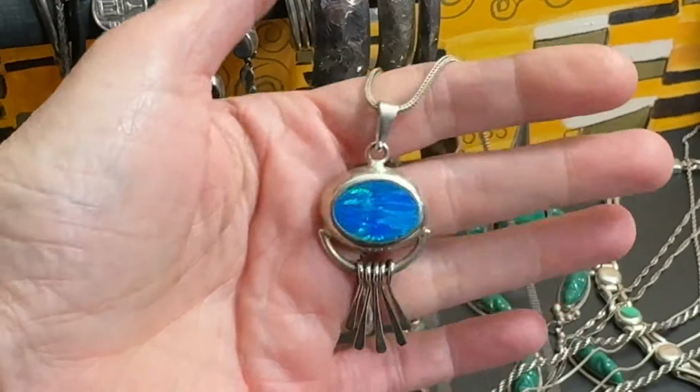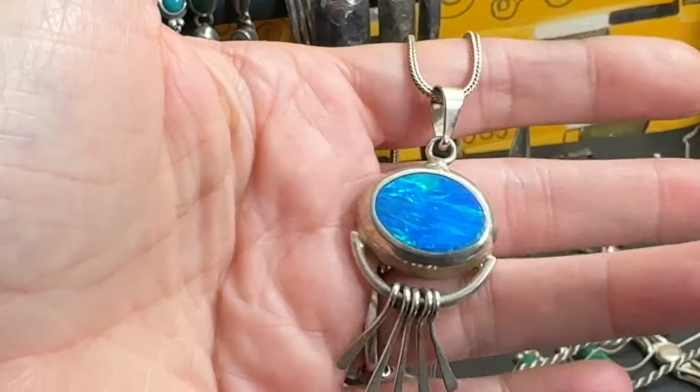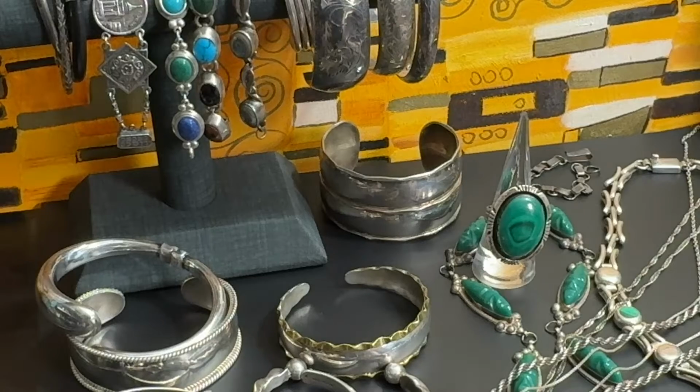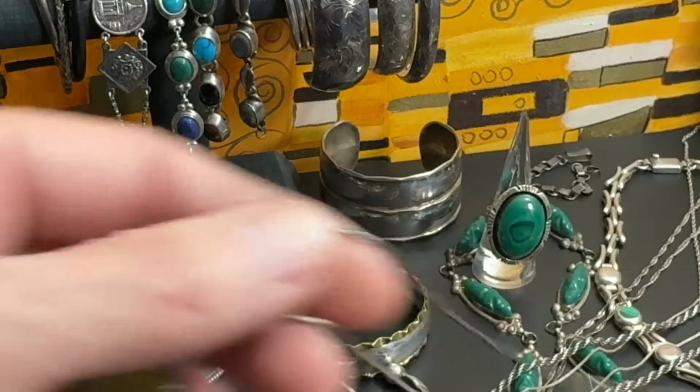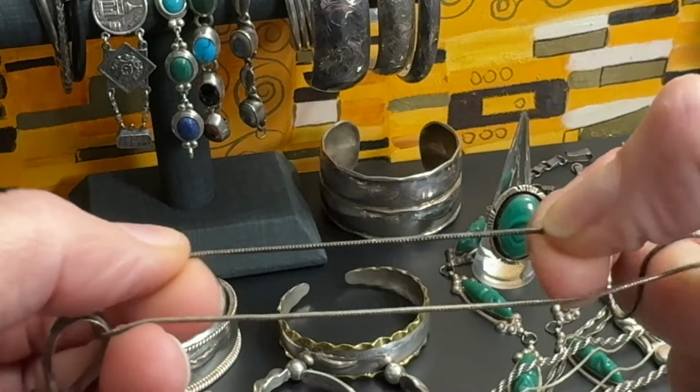So really pretty though. And if the lighting was better, you would see actually the gorgeousness of it. So this was a really pretty piece. Oh, and this one, it's sterling silver. Chain has a little bit of a wonk to it. When there is a wonk, I will either not sell it or I'll let you know there's a wonk.